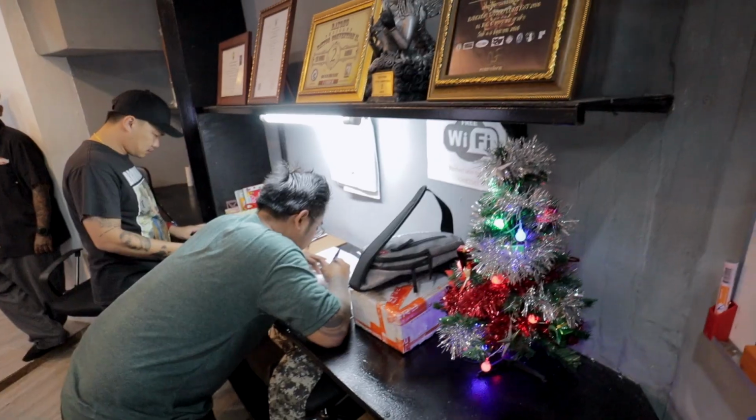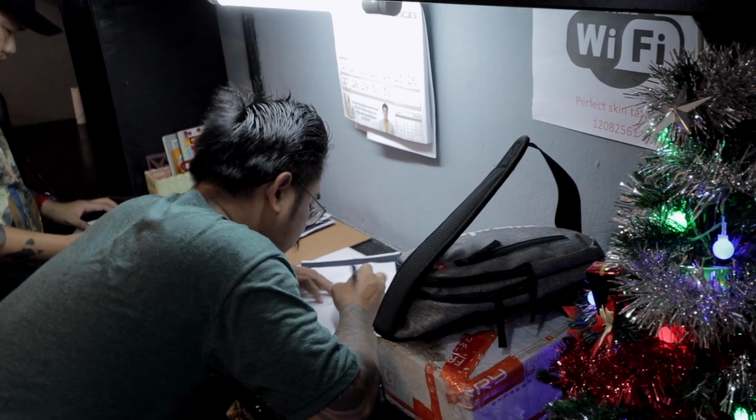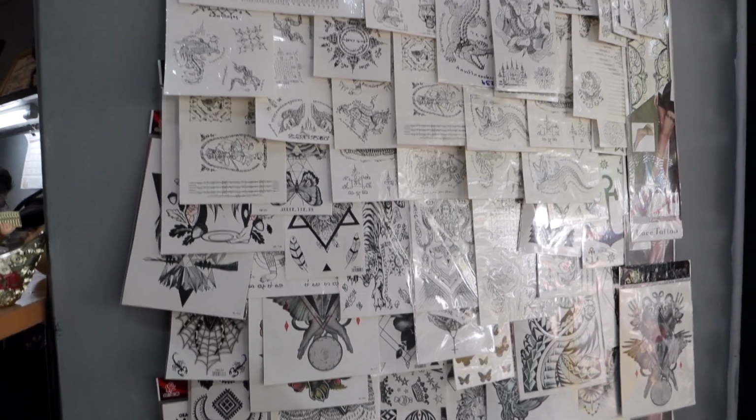This shop is super great. We researched every shop. We went to every shop, looked in them, looked at the cleanliness levels and how everything's done. And this shop looks super similar to everything I've been to in the Western world. Everything's very nice. Everything's clean and sterile.